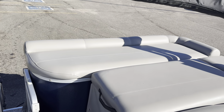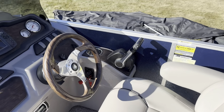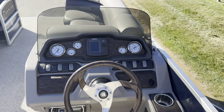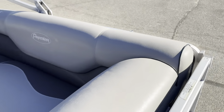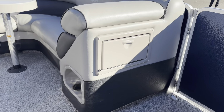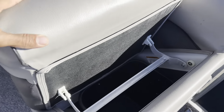Pop-up changing room and a sun pad layout area for when the boat is stopped. Nice big captain's chair. Control center with a windshield. Cup holder locations, and last but not least, we have a garbage can door that you can access either from the side or lift up the seat to get in.